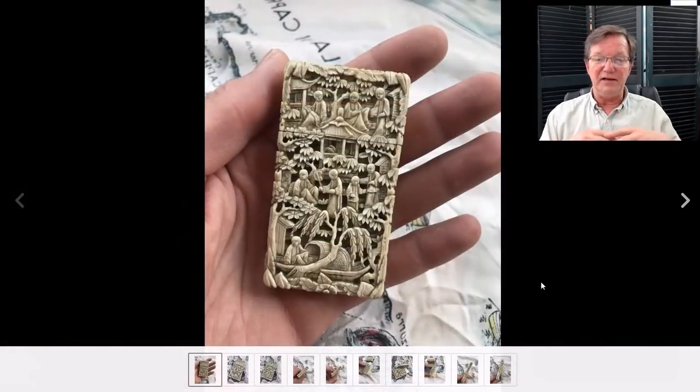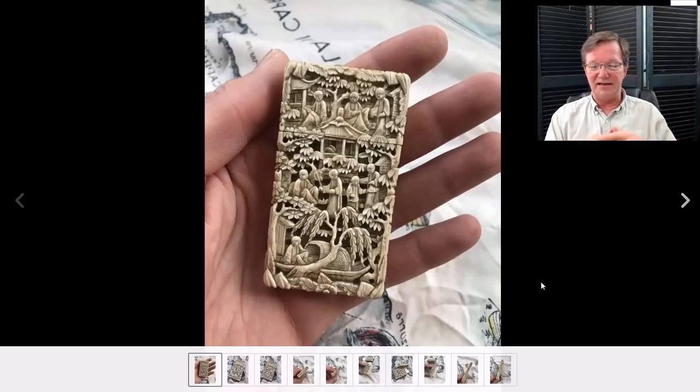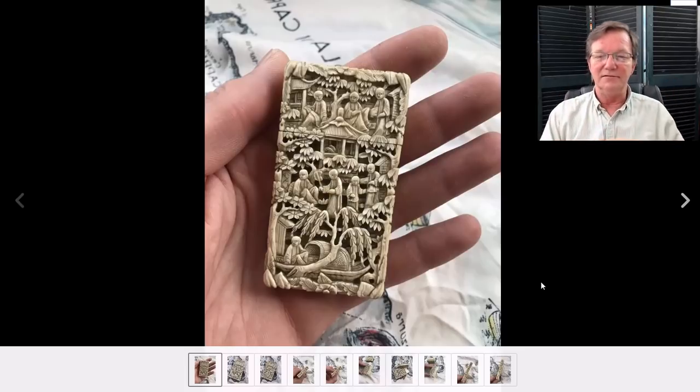There are a bevy of ivory. I think there's 5 of them on there this week. And they're now listing them as sandalwood, I noticed. Yeah, because you're not supposed to sell ivory on eBay, which is ridiculous. This is clearly nice antique ivory. Not a problem. But anyway, this is a good quality one.